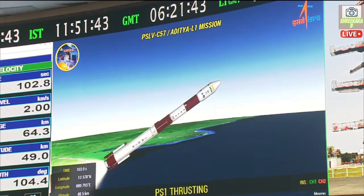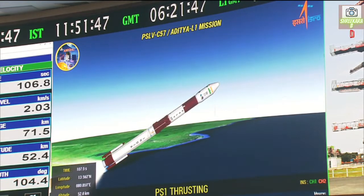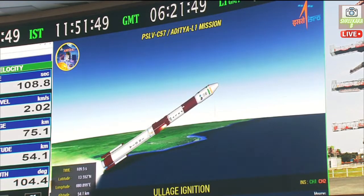We are 100 seconds past the launch time. The groundlet and airlet strap-ons have been separated. S139 motor still thrusting.